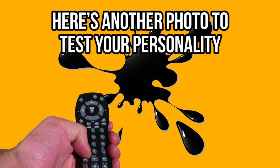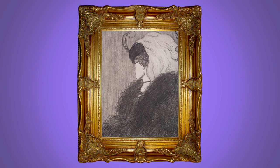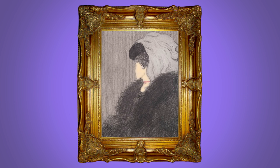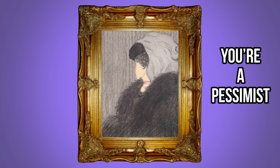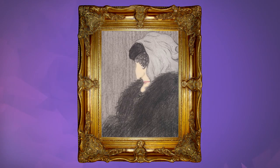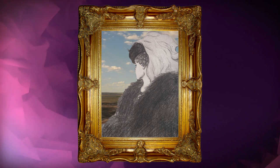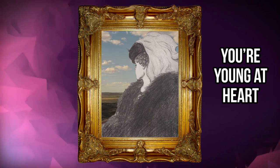8. Here's another photo to test your personality. After taking a quick glance at this image, what's the first thing you see? If you saw the profile of an older woman who looks sad, it means you're a pessimist and you're cautious about the way you approach life. If you see a young girl standing and looking off into the distance, it means you're young at heart and you have an optimistic perception of the world.